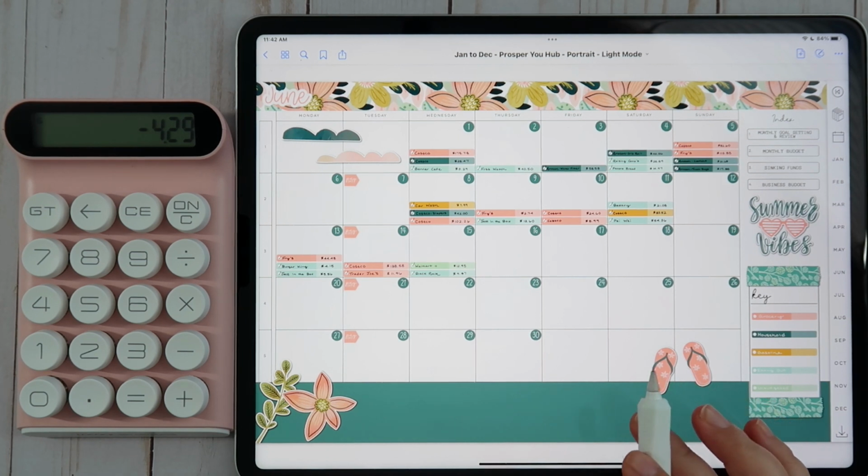We've got half the month to get through still, so we're going to have to keep really paying attention to how often we're going to the store and what we're getting, and make sure it's stuff that we really need, because it's important to stick to the budget. Anytime we go over budget, it takes away from our financial goals.